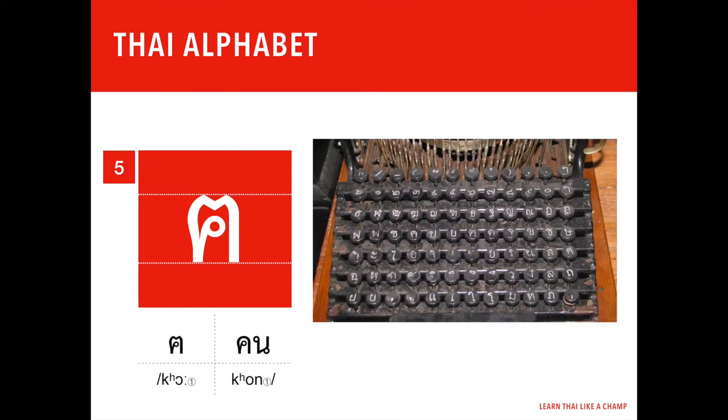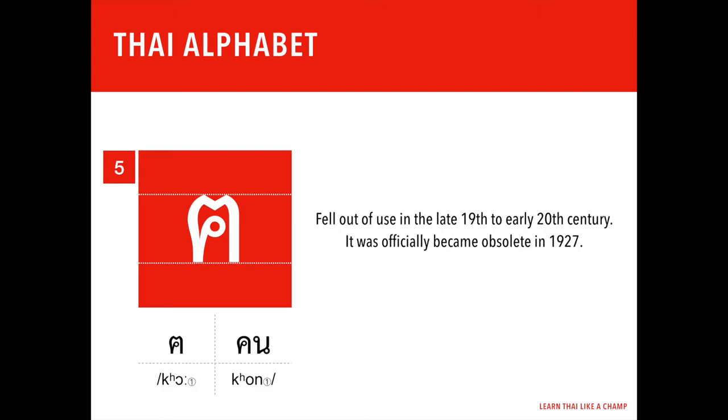the same time as the introduction of typewriters into Siam, or Thailand at that time, where kho khuat, the third letter of the Thai alphabet, and kho khon, the fifth letter of the Thai alphabet, were removed because there weren't enough spaces on the typewriters. And as I've already mentioned earlier in the kho khuat video, the letters kho khuat and kho khon probably persisted in the form of handwriting for many years, but it officially became obsolete in 1927 with the publication of the Royal Institute Dictionary in the same year.